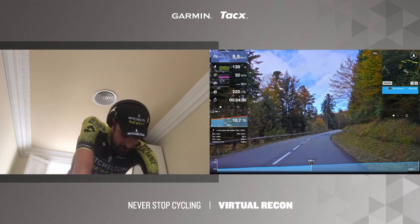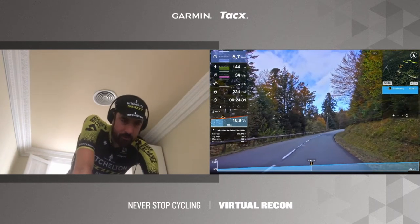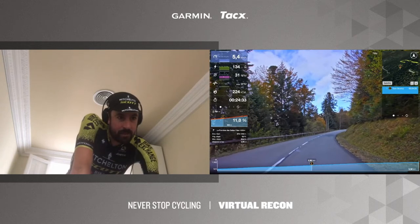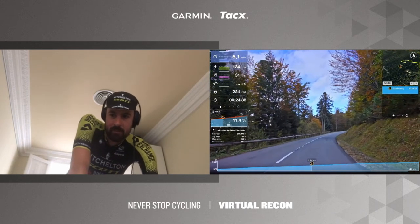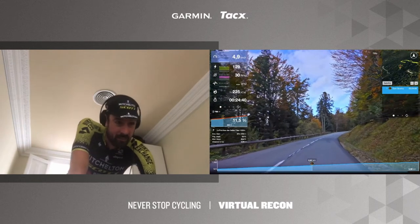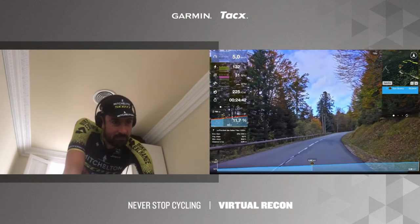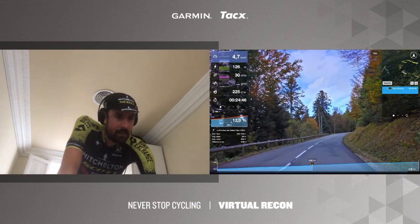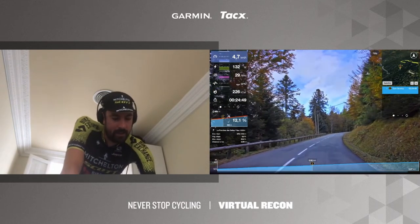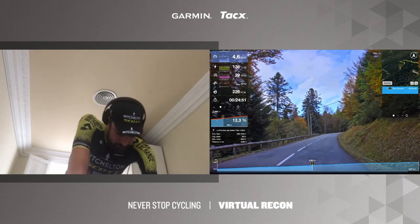If I'm trying to stay with the bunch but the pressure's on, I can see what's coming up over the next few K, and I can say to myself, look, just get over this steep little bit here, because after that it flattens off for 500 metres or a K, and then you're only 2K from the top. So all these little things, I find that feature very, very handy.